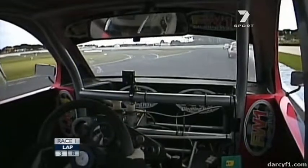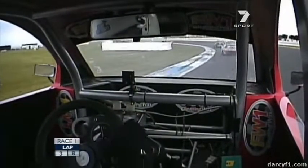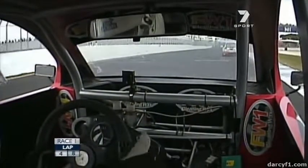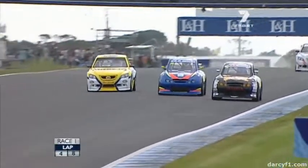Sequential gearbox, 125 horsepower in a car that weighs around about 450 kilograms. So it's a very handy power to weight. And they're not lifting at all coming onto the straight. In any car, that's a difficult thing to do. And they're hanging on. Look at his hand movement on the wheel.